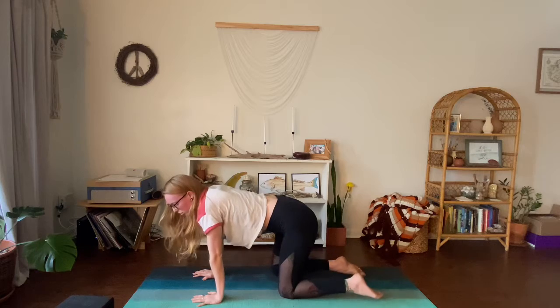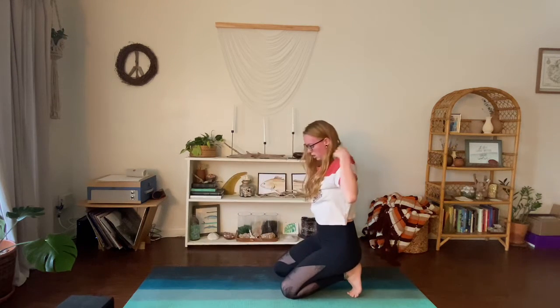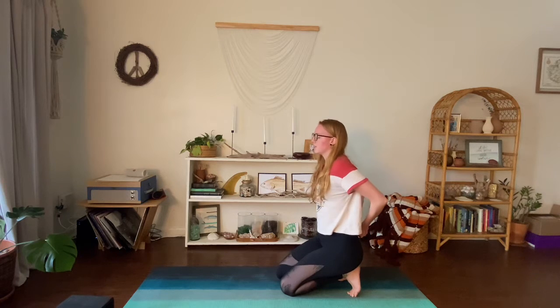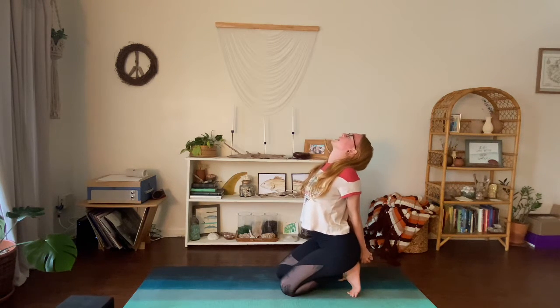Go ahead and tuck the toes here. Sitting back onto the heels. Finding a little bit of the toe sit. This pose can build intensity quite quickly, won't be here too long. Go ahead and interlace the fingers at the base of the spine. Open up through the chest, chin comes skyward.